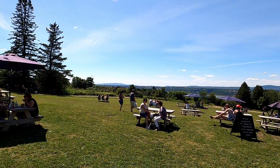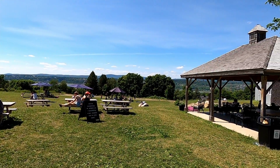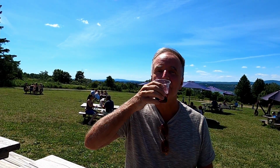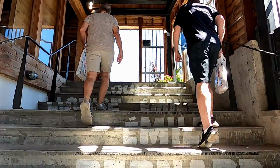We grabbed a picnic table with this gorgeous summertime view and sampled some of the blackcurrant crème de cassis, which we both thought was very tasty. We could sit there and drink those all day, but let's keep going to the next place.